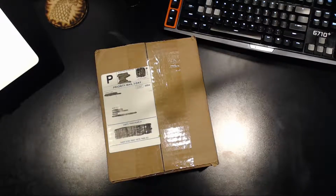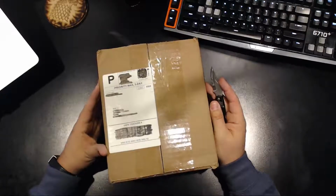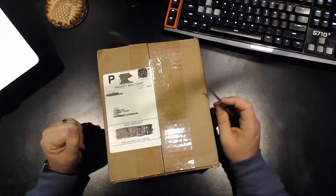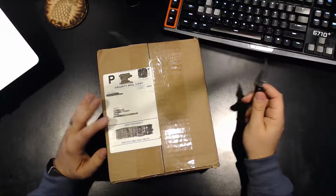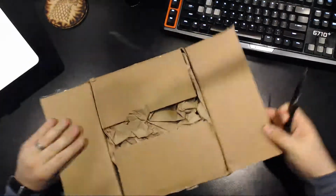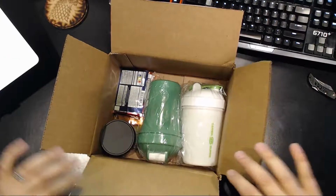Having a previous relationship with them, they sent me this awesome package. Like I said, I don't know what's in here. I have an idea of what could be in here based on some of the recent news that they've been putting out, but we don't know for sure. But we're gonna pop this guy open and let's see what we've got. Okay, yep, this is exactly what I thought.